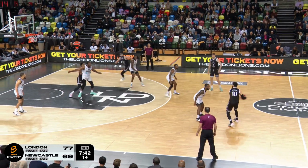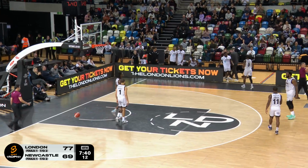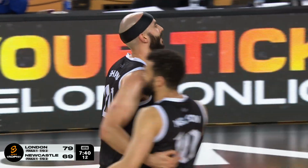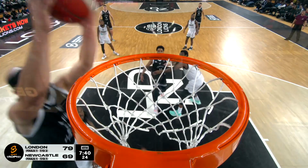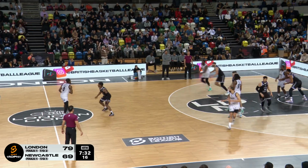Because they're a better defensive team with him on the floor. Lobbed up to Sharma, who jams it in. That's a set play, that London run. We've seen them run that before. Great pass, great finish. Newcastle are down by double figures.